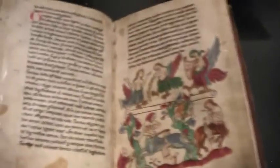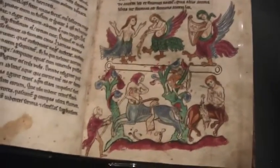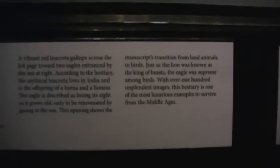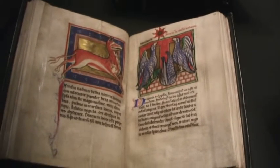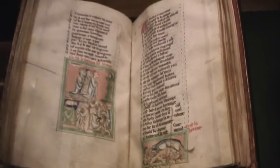Siren and centaur. English text 1225. Joyfully playing centaurs are happy. It's from the eagle. 1185. And this one ended up being more lions. But this one, you can probably read the label, shows this. This is a hyena, Moses at the burning bush. A hyena, English 1270.